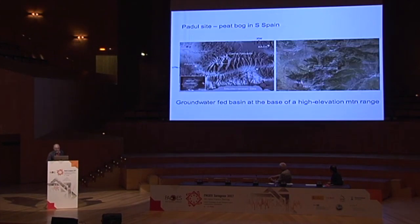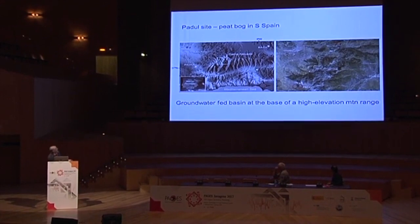But there's also one site that is quite interesting. It's the Padul site. It's a peat bog located in southern Spain. And this is a very interesting record because it's located right at the base of the Sierra Nevada mountain range. So this is the Sierra Nevada mountain range, and this is the Padul Basin here. And this is one of the highest mountains in the Iberian Peninsula.